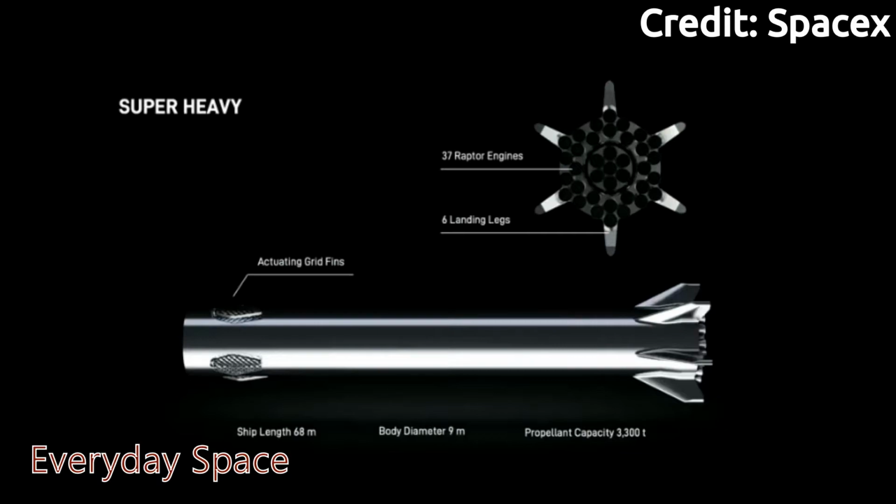The actuating titanium grid fins will be used to control landing when they want to land on Mars or here on Earth.